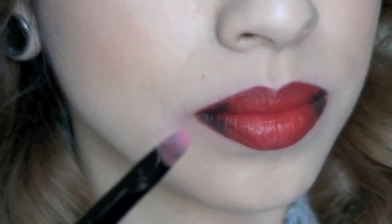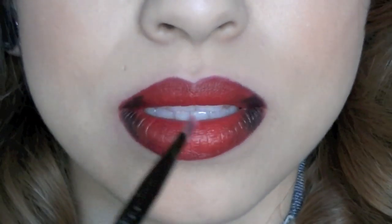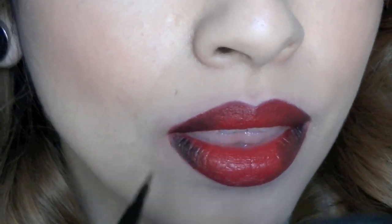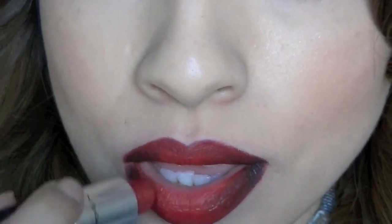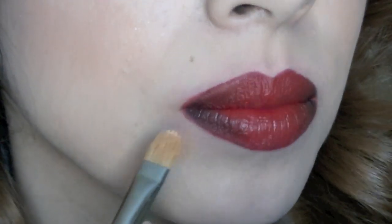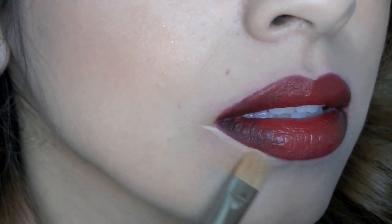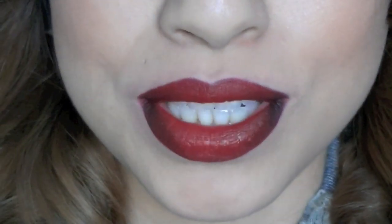And then what I'm going to do is take my lip brush that I used before, and I'm just going to go over and start to blend those inwards. Clean up those outer edges for a more structured look. And there you go. That's how to achieve the perfect vampy lip.